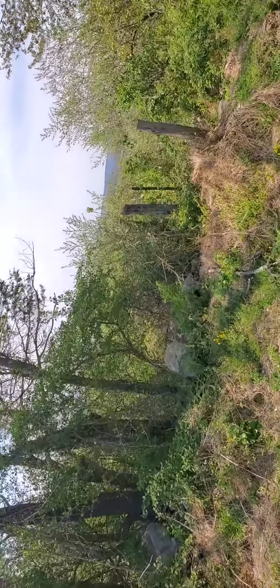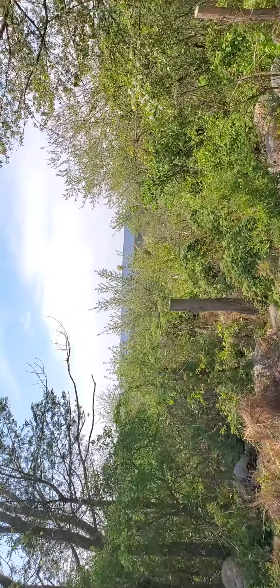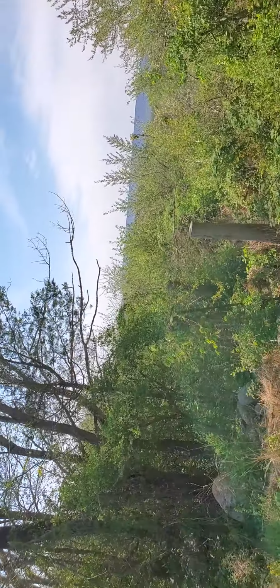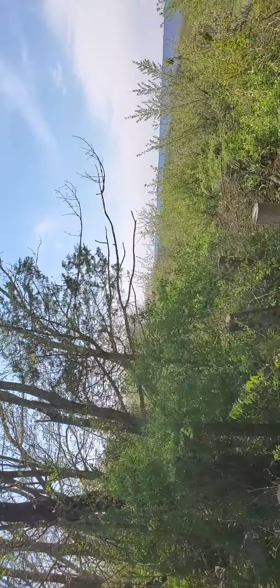This is the Delaware Water Gap view. From horseback, you could actually see it pretty good. It's up there, if you can see it, the gap.